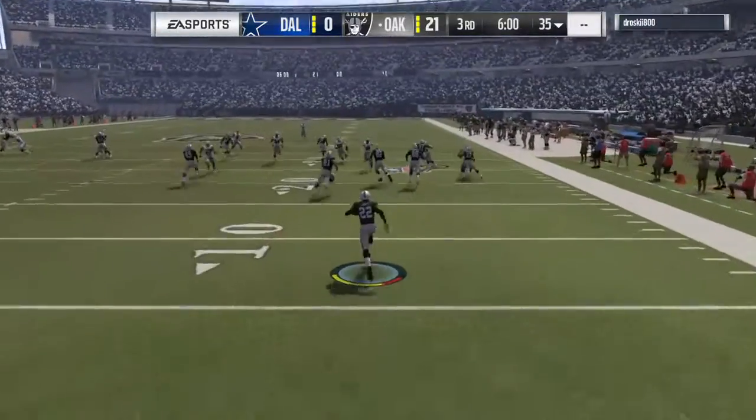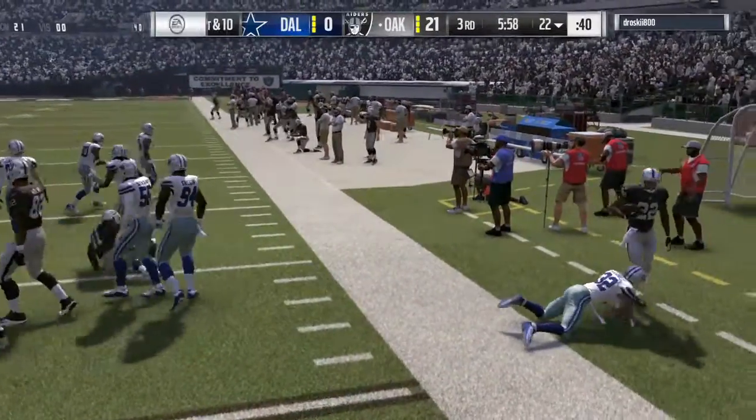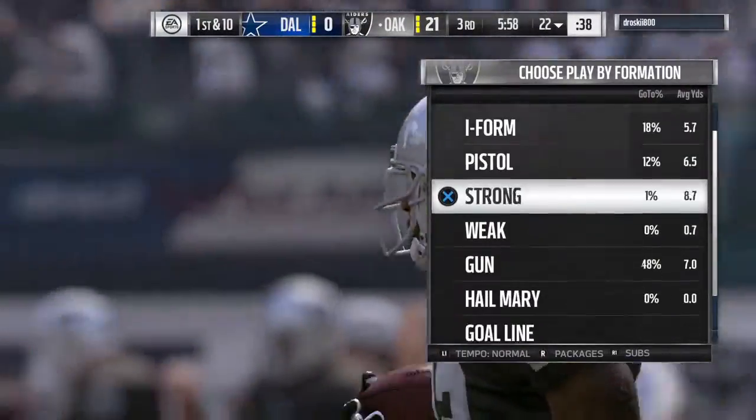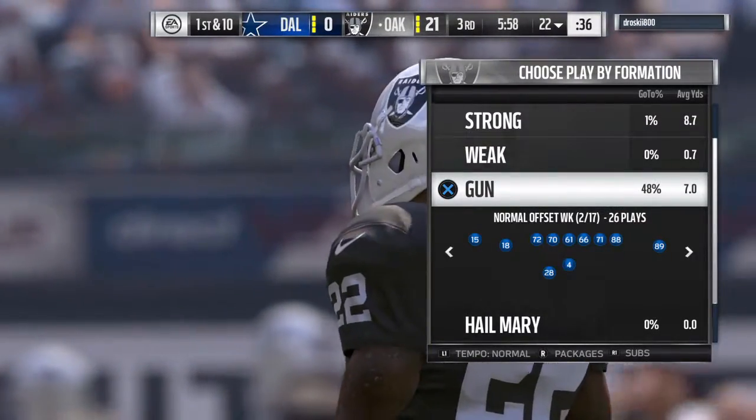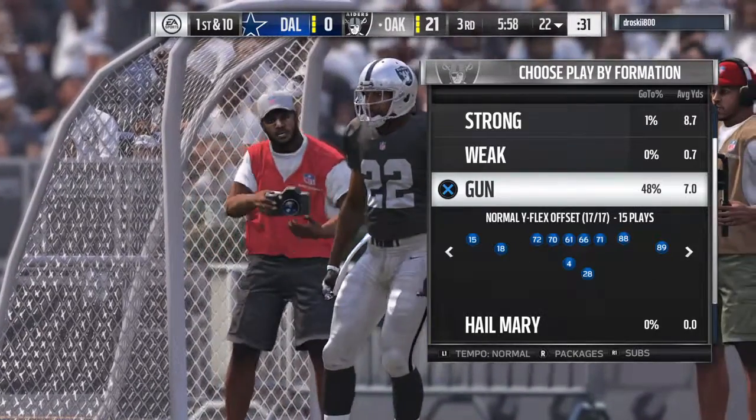That'll be taken in the end zone. Here comes the Raiders offense. They'll go on offense first to start quarter number three. They built a good first half lead. Now they have a chance to add on to it.